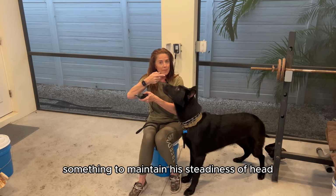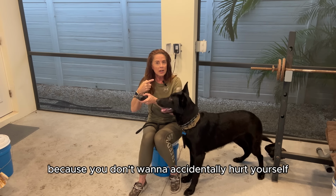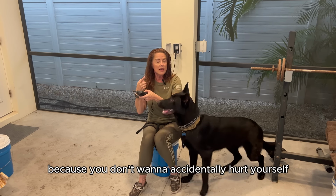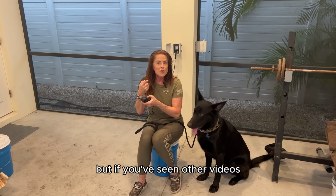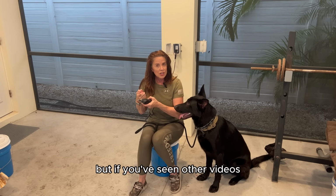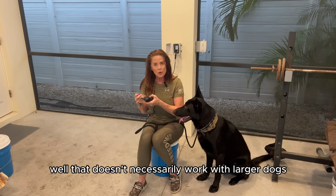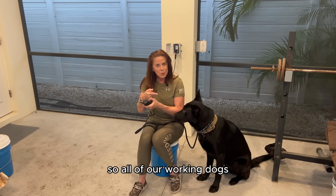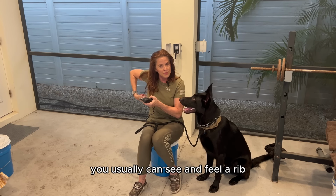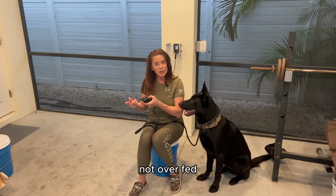She'll have something to maintain his steadiness of head, because you don't want to accidentally hurt yourself if this is the first time. You want to work with the groomer, get trained. If you've seen other videos with a smaller dog and peanut butter, that doesn't necessarily work with larger dogs who are super well fed. All of our working dogs, you usually can see and feel a rib. That's going to give you an indicator that the dog is not overfed.